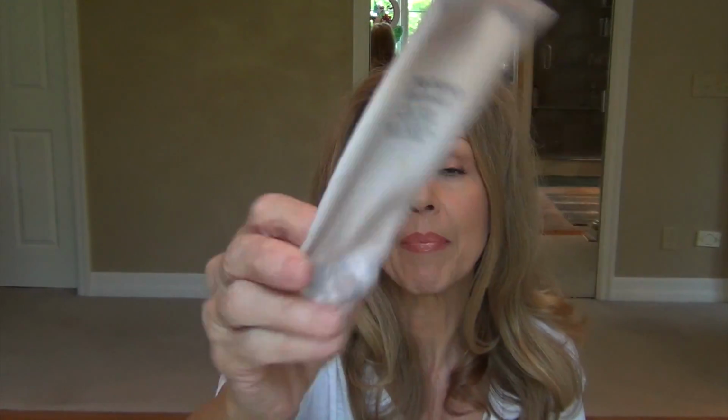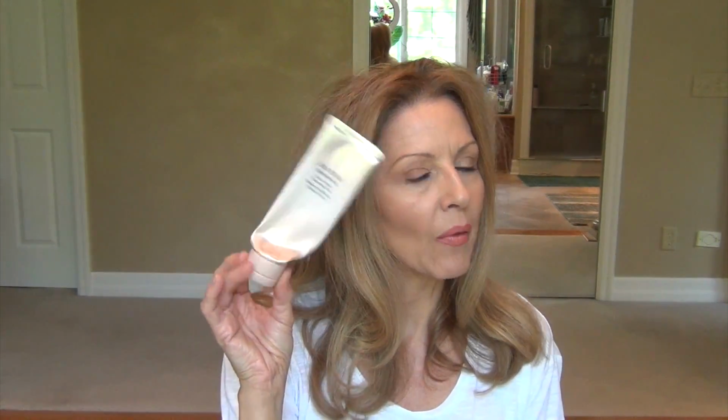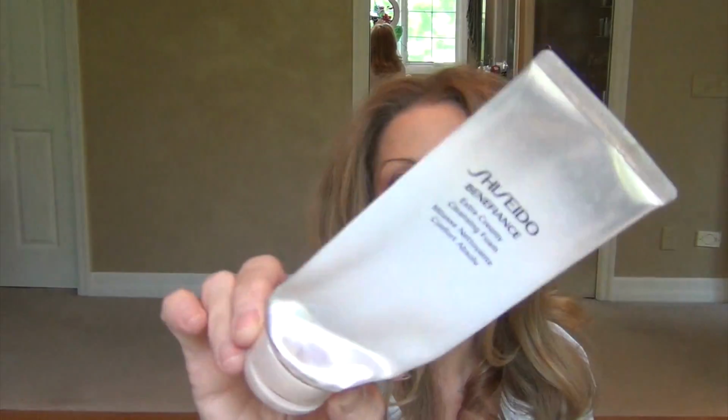All right, so skincare products that I used up this month. Of course, you always see the Shiseido Benefiance Cleansing Foam. Love this. I buy mine at TJ Maxx for half the price. I'm using the brightening one now, the cleansing foam, because that's what they had, so I thought I would try it. The Benefiance is a beautiful cleansing foam. I have been probably using it for 10 years.